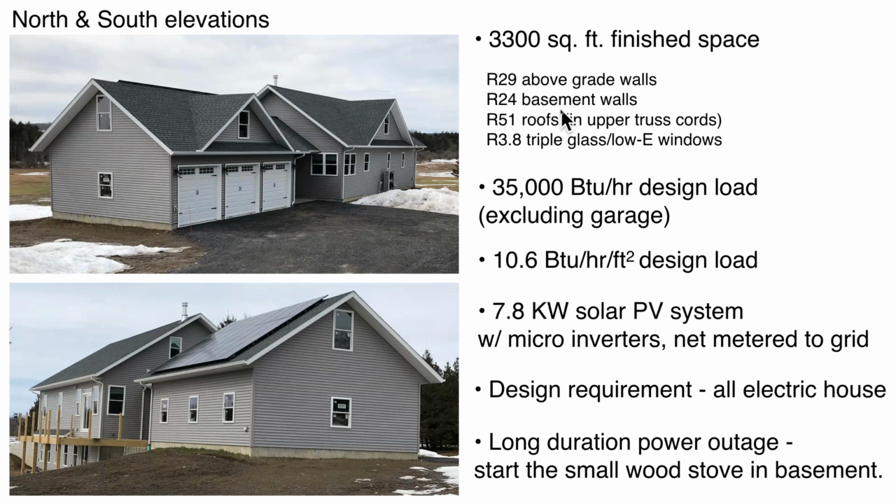So when you mix that space size with those R values, our design heating load, which is at minus 10 degrees Fahrenheit, so it's cold, we're at almost an 8,000 degree day climate here, is 35,000 BTUs per hour, excluding the garage.